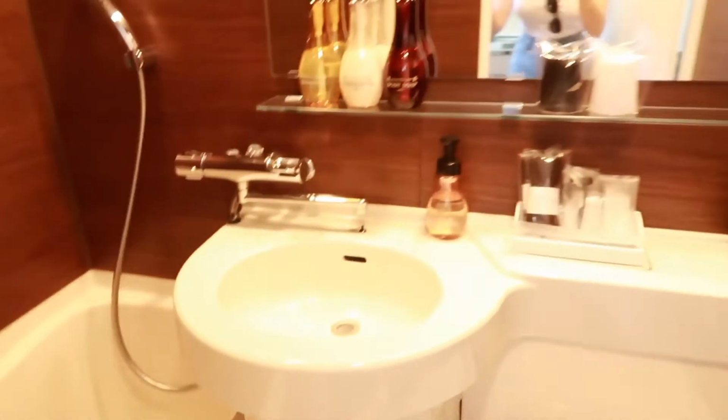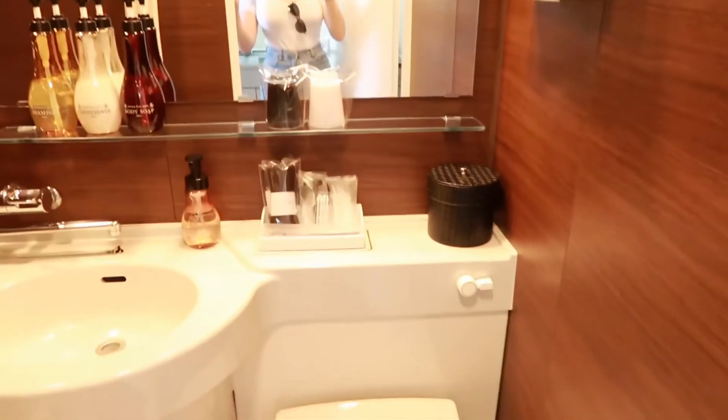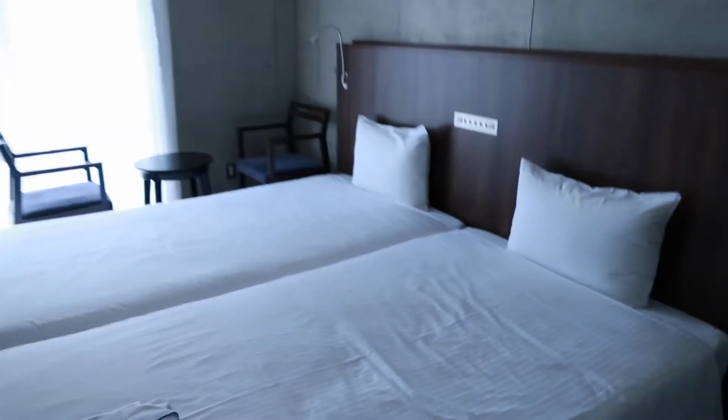Yes, a nice big tub. Can't wait to use that. Actually, this bathroom seems really nice. I kind of like that. So that's done. And after this little entranceway, it's a reasonably big room. 2 double beds, I think they are. Got a little seating area, and even, I think we've got a little balcony.